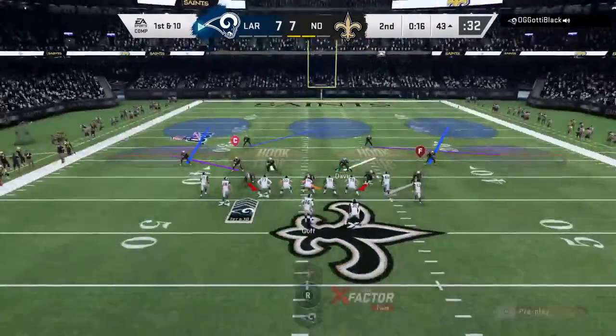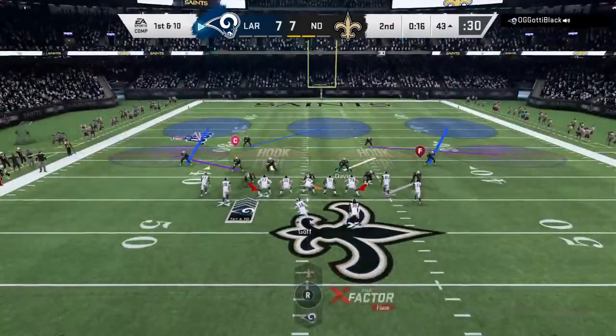Listen. Get this ball back for the offense. Let's go. Hey, Charlie.